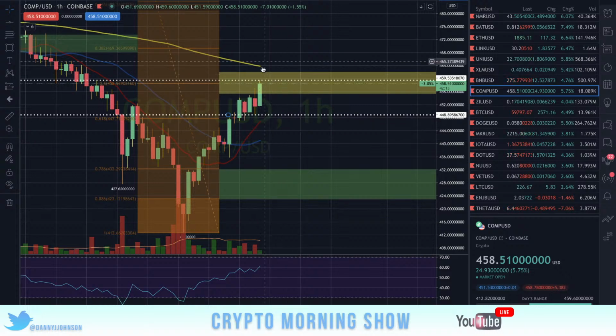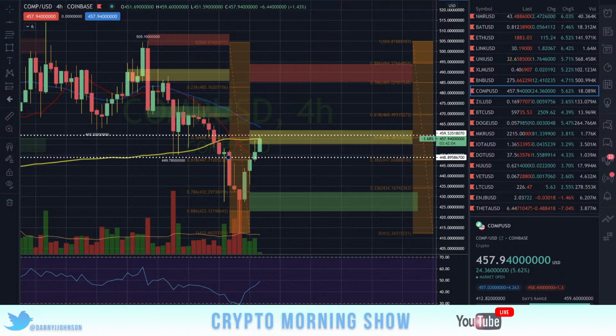But on the 1-hour here, you see we got some wiggle room to climb up to that 100-day moving average. It looks like we're getting that resistance off the 4-hour. So there we go, 448.89 support, 459.53. Watch those levels. If the support fails, then you got a big drop here. So if you're not in this particular trade here, you may have another opportunity if this continuation fails. But RSI and momentum indicators showing upward trend and increasing volume for Comp USD.